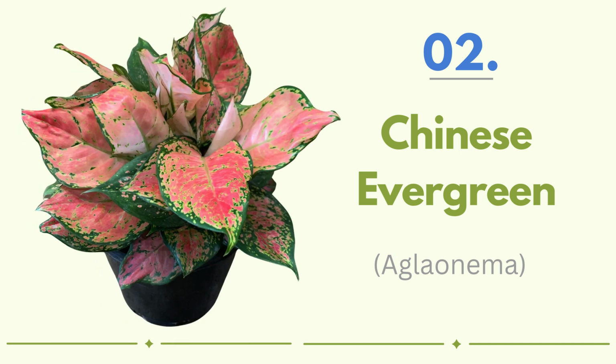Alright, moving on to plant number 2, the Chinese Evergreen. This one's a bit of an overachiever. It's not only easy to care for, but it also adds a ton of color to your space. Look at these leaves. Some varieties have these awesome splashes of color, like silver, pink, even red. It's like having a little piece of tropical paradise right inside your living room.